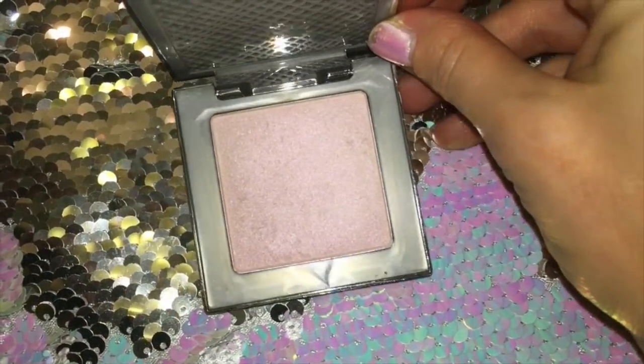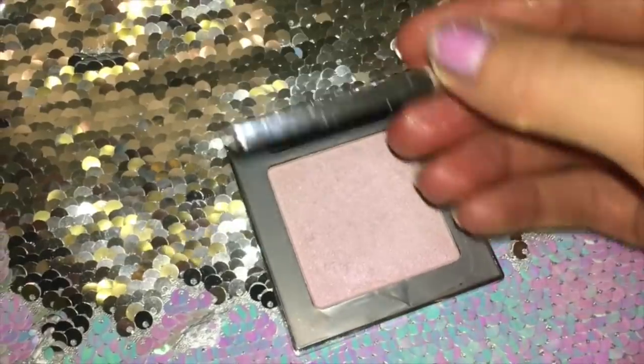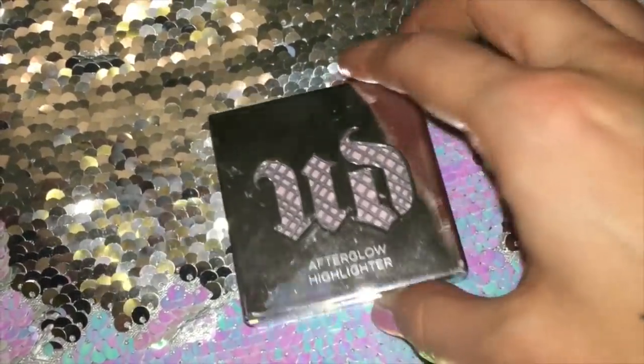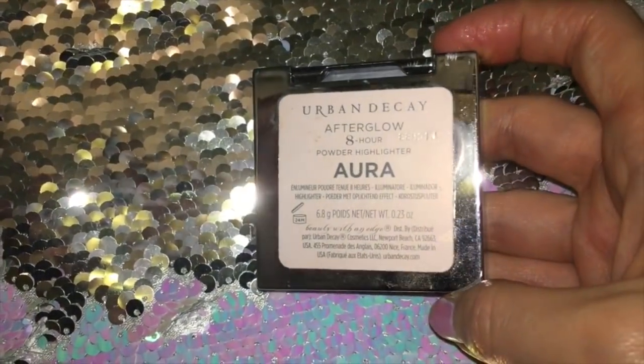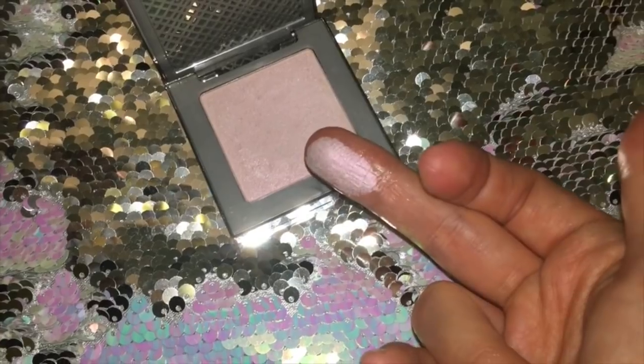So this is by Urban Decay, and it's one of the Afterglow highlighters, and it's in the shade Aura. I was so keen to try this out because I'm a huge fan of Urban Decay in general, although I do feel like the quality of Urban Decay products, sometimes they're not moving with the times, you know, they're a bit stuck.